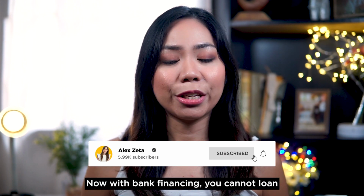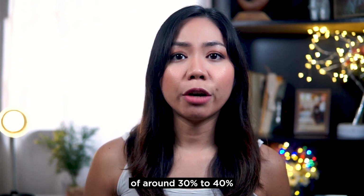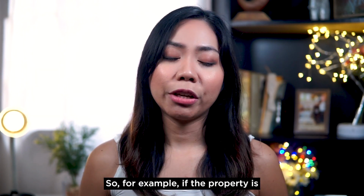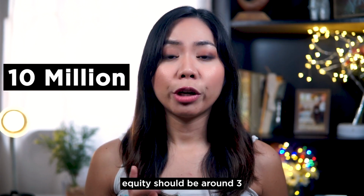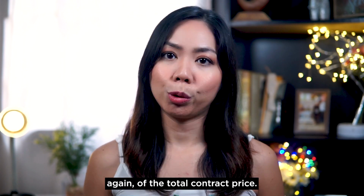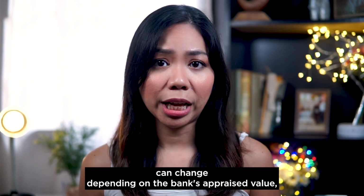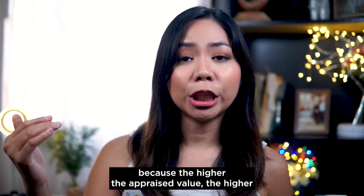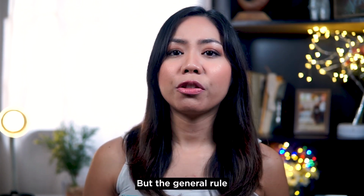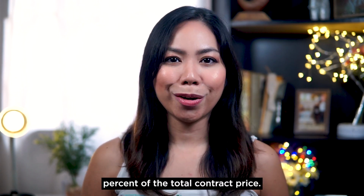Now with bank financing, you cannot loan the whole amount from the bank. So the buyer must put up an equity of around 30 to 40% of the total contract price in cash. So for example, if the property is 10 million, your equity should be around 3 to 4 million, 30 to 40% again of the total contract price. Of course, this can change depending on the bank's appraised value, because the higher the appraised value, the higher the loanable amounts and the lesser your equity. But the general rule is that it's usually between 30 to 40% of the total contract price.